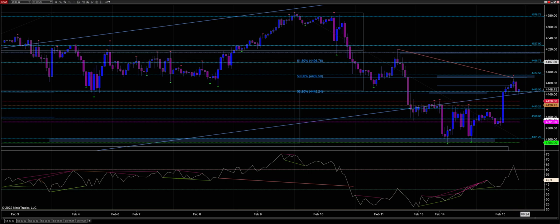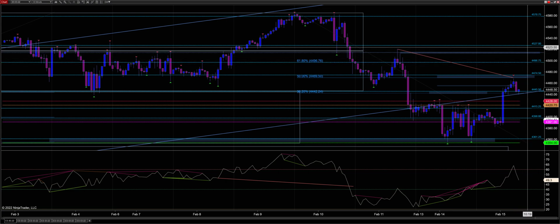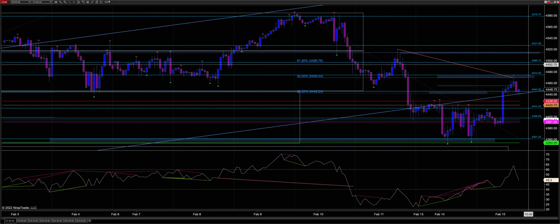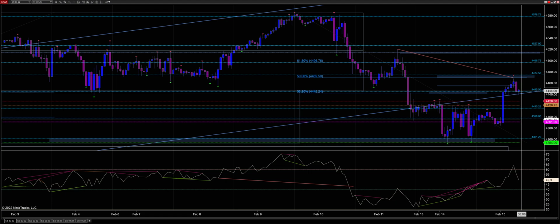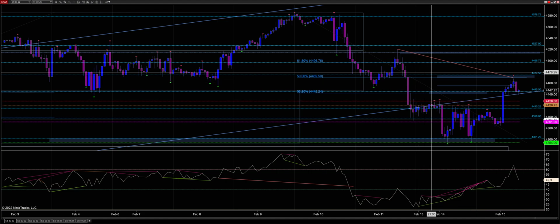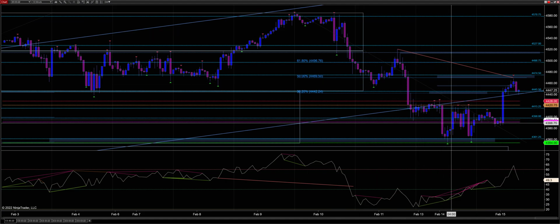These would be the next two levels above us. We'd have those and then the 27. So just keep in mind those are what we have above us if the bulls end up holding where we are right now and go ahead and continue to chug. So that's it for the retracement down.